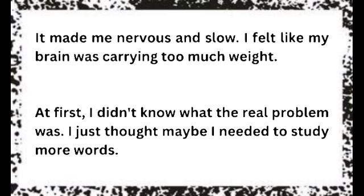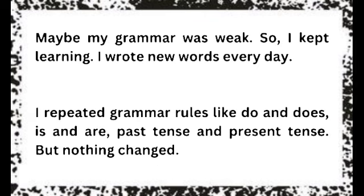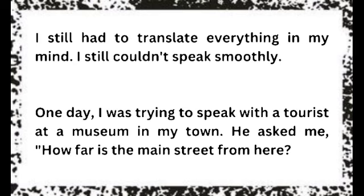At first, I didn't know what the real problem was. I just thought maybe I needed to study more words. Maybe my grammar was weak. So I kept learning. I wrote new words every day. I repeated grammar rules like do and does, is and are, past tense and present tense. But nothing changed. I still had to translate everything in my mind. I still couldn't speak smoothly.